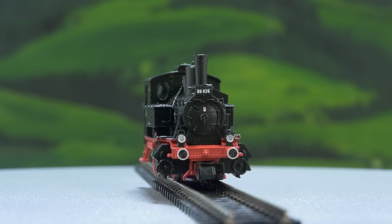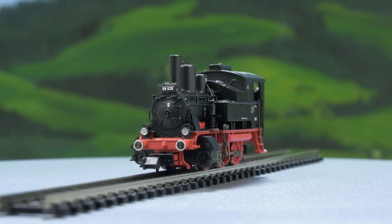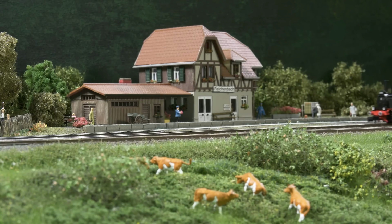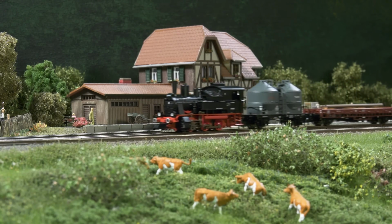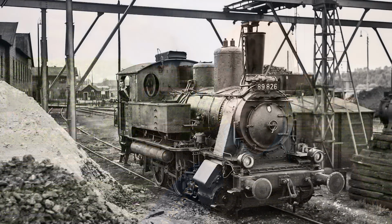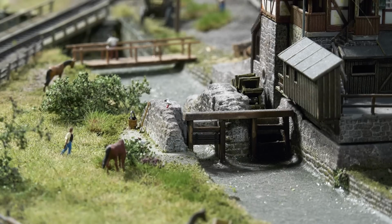This is 89826, a former R33 of the Gruppenverwaltung Bayern from the second construction series around 1919 to 1922. 89826 itself was built in 1922. We now have it in its last state around 1960, for example in the 60s of the last century. There is a very nice picture on the internet, which was taken at the BW Ansbach. On it, you can also see the famous railroad photographer Gerhard Moll, and we have chosen this engine as a prototype to implement it in the model.